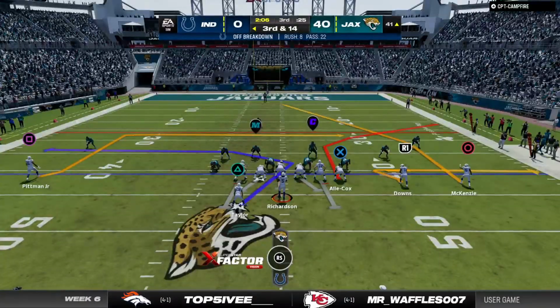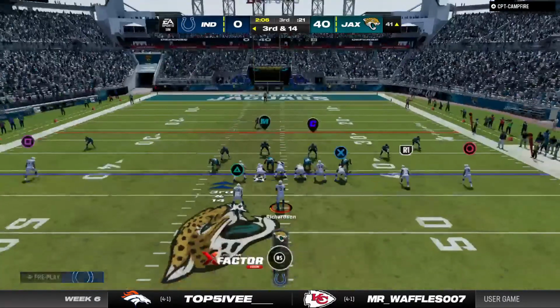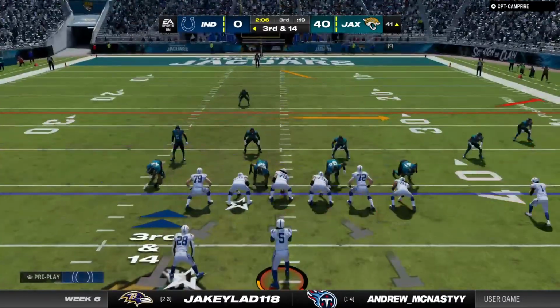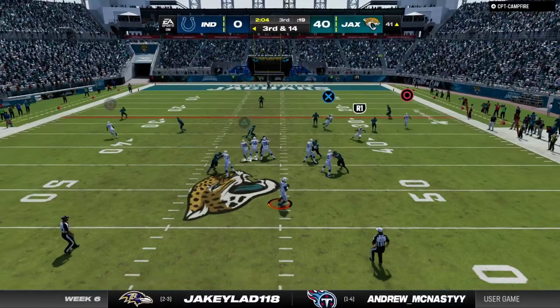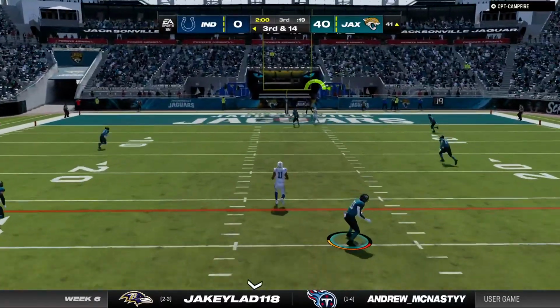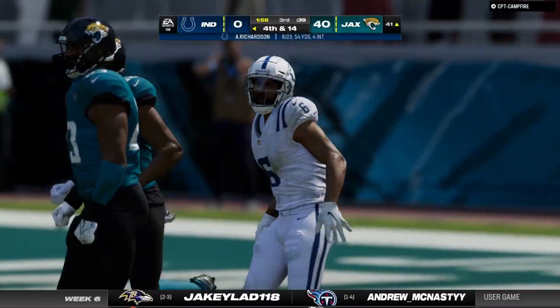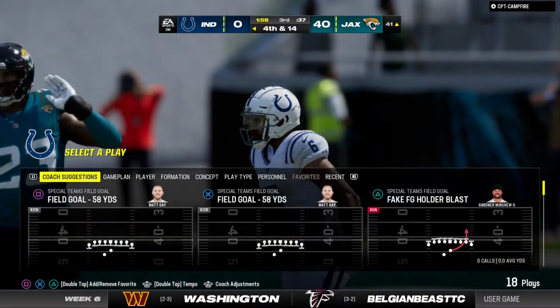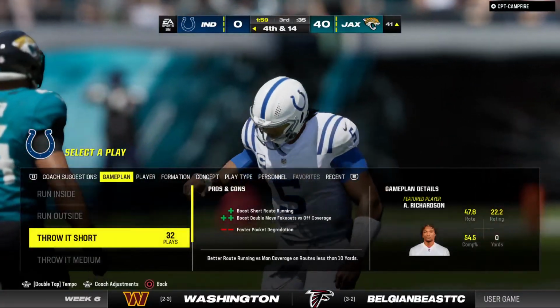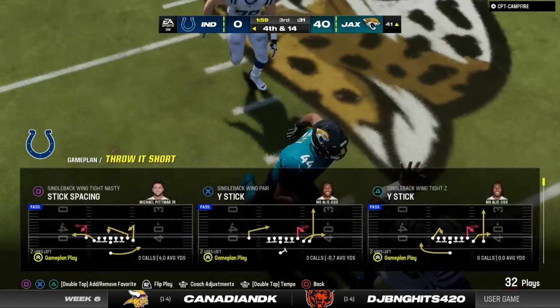7th play of this drive coming up, but a long way to go on third down. Richardson working from the gun. He wants it all for the end zone. And he knocks the ball away, and it falls in. There's another stop. One of the league's best defenses is certainly bringing it again this week.